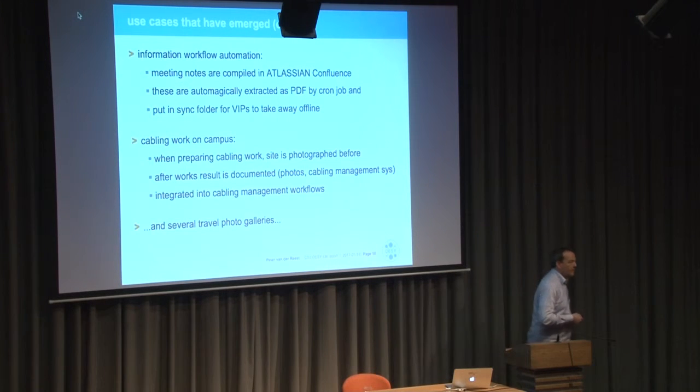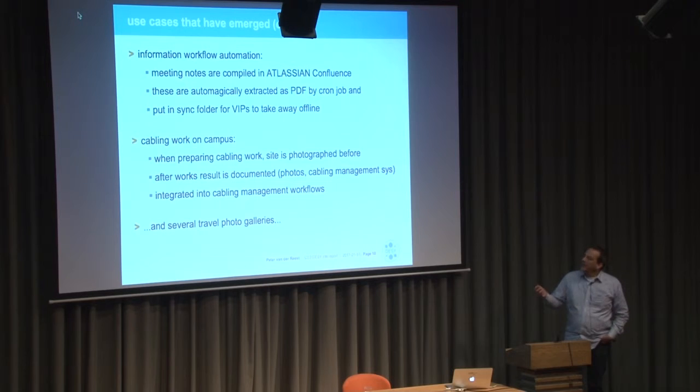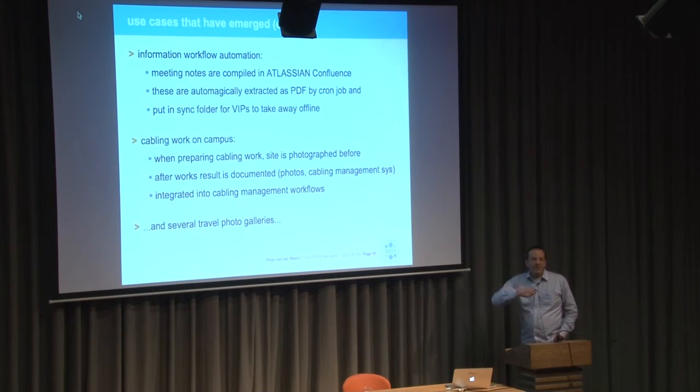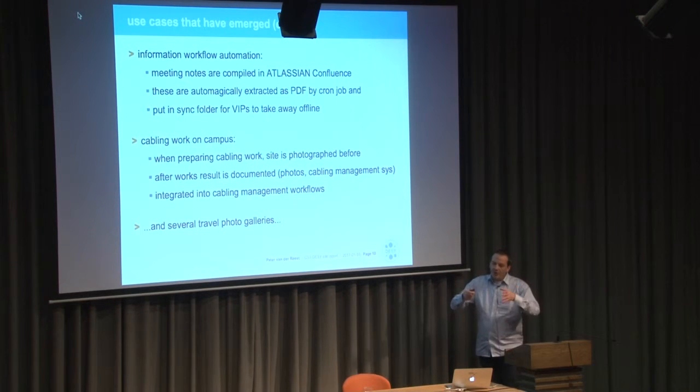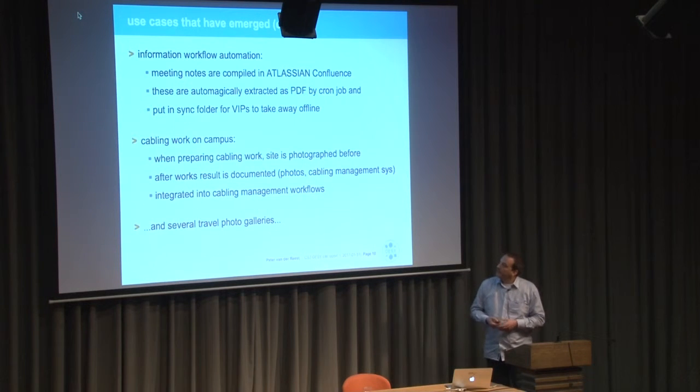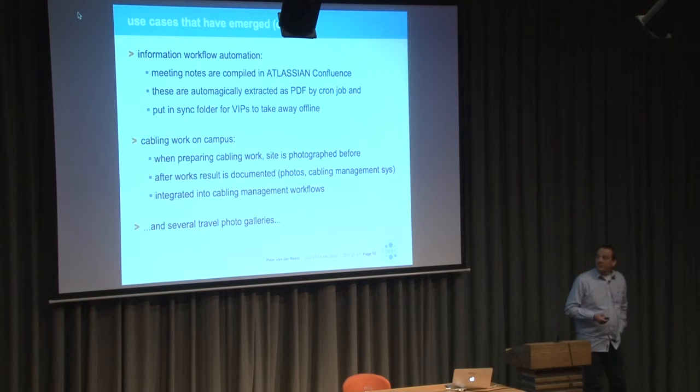And they make sure that all the VIPs in the working group have this folder as a sync folder on their laptops. So every time somebody whizzes away on a flight to wherever, on the plane, he actually has his meeting notes, can go through them, comment, et cetera. For them, it's working well. It was one of the scenarios that was kind of surprising to me.